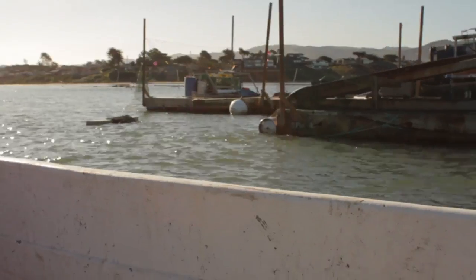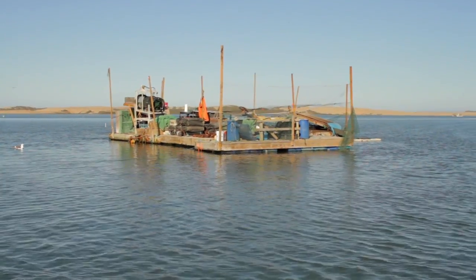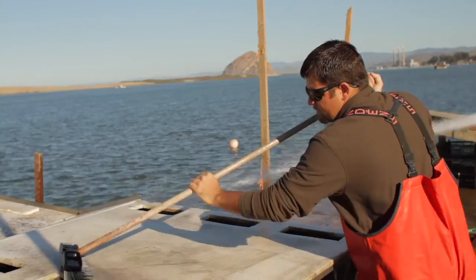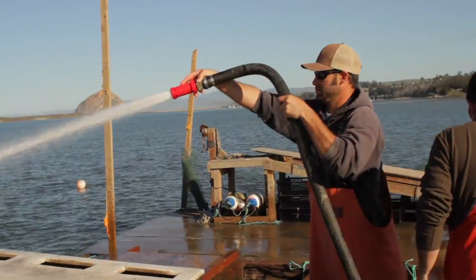So here we are now arriving at our barge. This is our production area where we do all of our sorting and bagging and production work. It's our little version of Water World out here. It's not the prettiest thing, but it works. It's oyster farming.